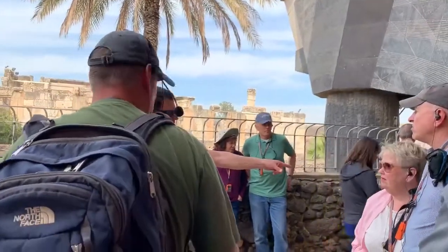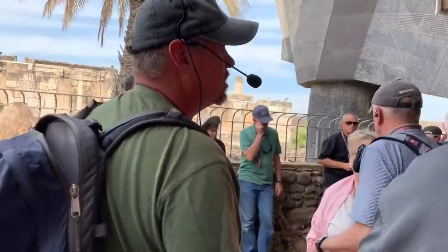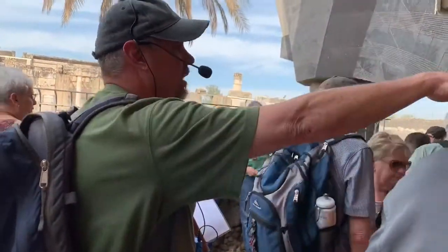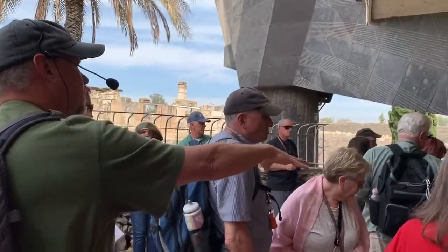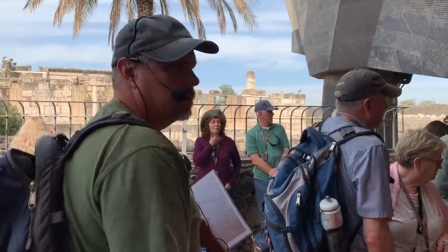Is this the actual street or something? What is? These are mosaic floors that were found in the church that they just pulled up to that level to display them so people could see them. But they're from the floor of the church.